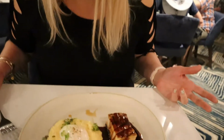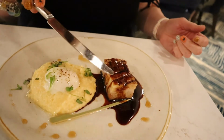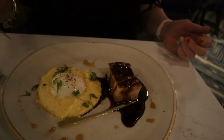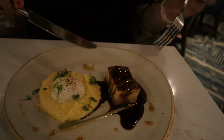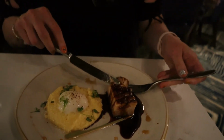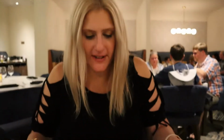So let's give it a try and see if it's as good as it was when it was from the Wave. What did he say that this was? Some kind of sauce that had liquor in it over it. Okay. All right, so let's go ahead and give this a try. Oh wow. Look at that. You barely have to even cut through that. Put a little bit of grits with it.